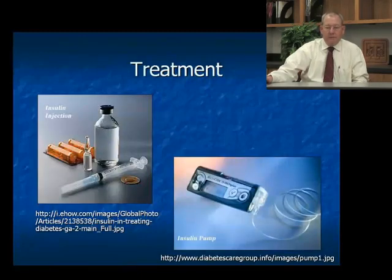Type 1, which is usually associated with not producing enough insulin, all type 1s have to be on some insulin injection. And you see in the picture there that there's insulin and there's a needle there that they give, or you can have a pump. And the insulin pump actually works all day long, and you use this to manage your diabetes because it gives you insulin all day long.